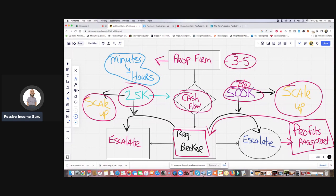So with that said, hopefully this made sense. The other link I'm going to leave below is the Profits Passport link, if you want to check that system out. That is the system you want to get in on the back end of this strategy, which is passive income strategy number 2. Both of these strategies combined will help you do some damage financially this year and for many years to come.